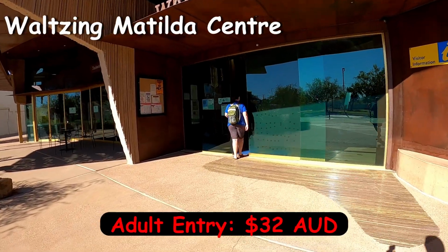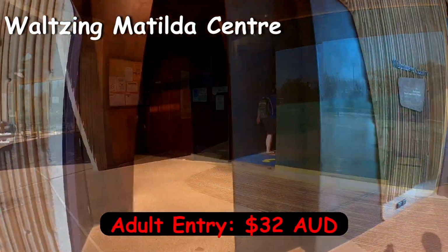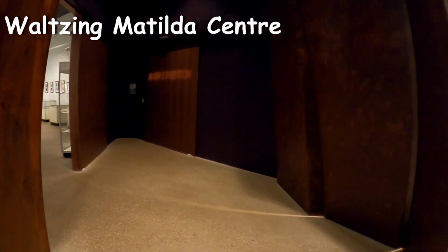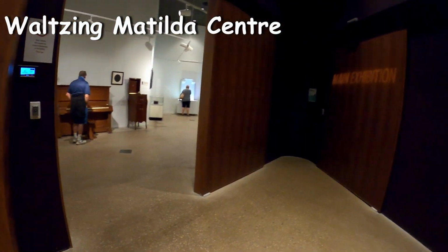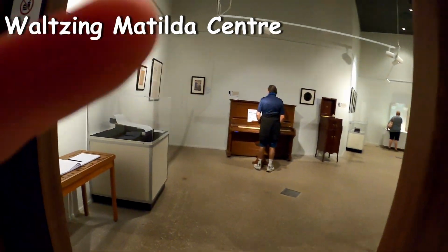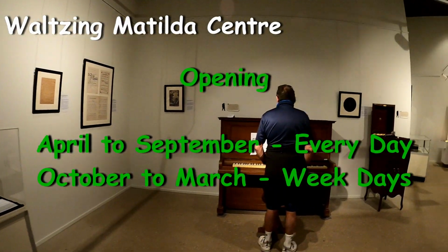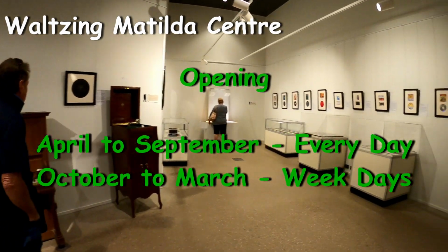A normal adult entry ticket for us cost $32, but there are concessions and group discounts. There is no need for a booking, however there were limits on the amount of people at the moment with COVID. During the winter season, April to September, they are open 7 days a week, but only weekdays for the other months.